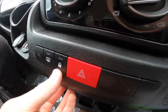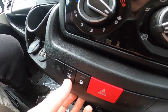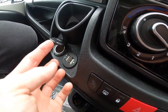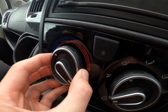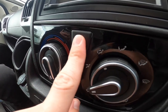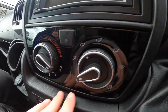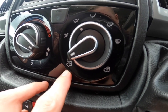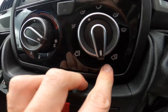Hazards, locks the doors, heated mirrors, USB for charging, 12 volt for charging, and then you do have your temperature here, so hot or cold, fan speed 1 or more for the aircon to work, which is this button here, and then your distribution, so where you want it to go to. Recirculating air within the vehicle, obviously bringing fresh air in, and recirculating air on the other side.